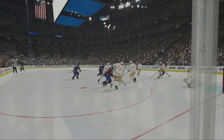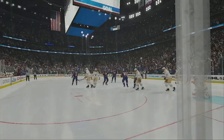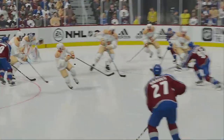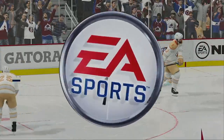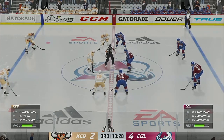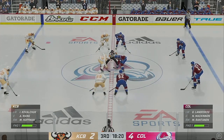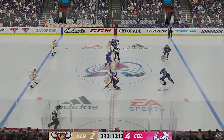You want to use the player in front of the net as a screen if you can. This time, it's just about perfect. I don't think the goaltender ever picks it up. The Avs get themselves a big goal here to start this third. Really nice to get yourself a little bit more cushion. To stretch it out a little bit, you can see the finish line.